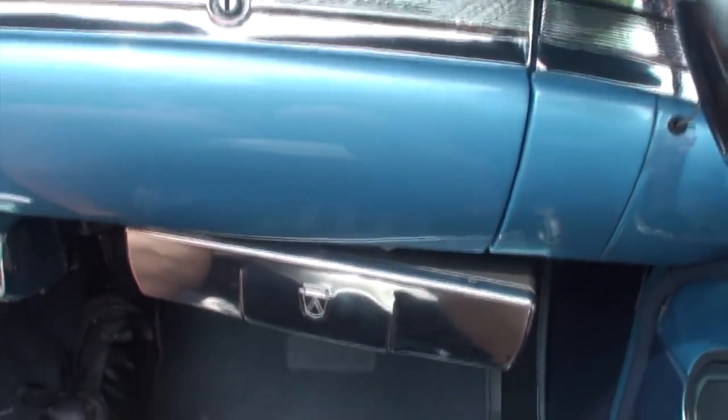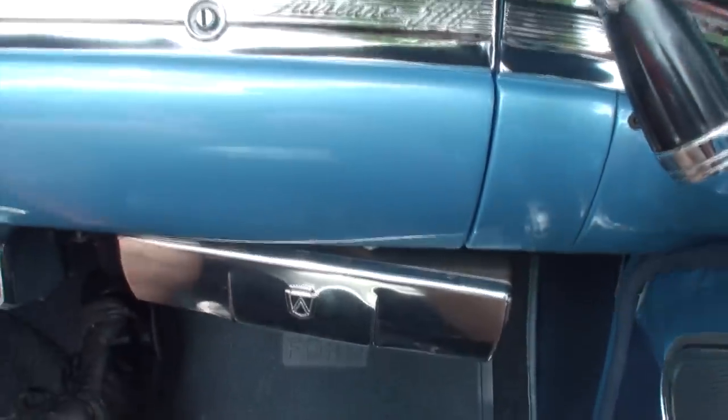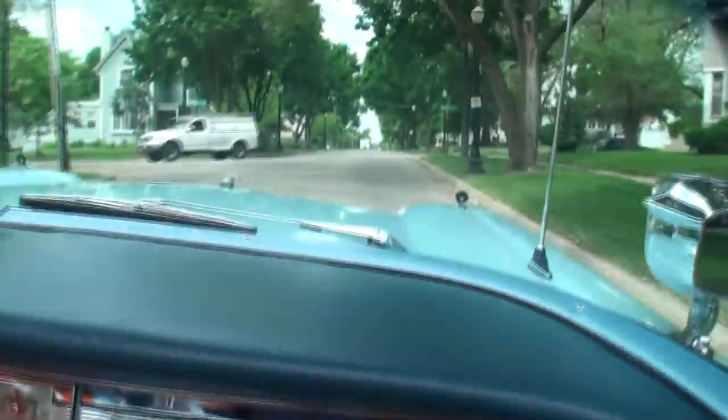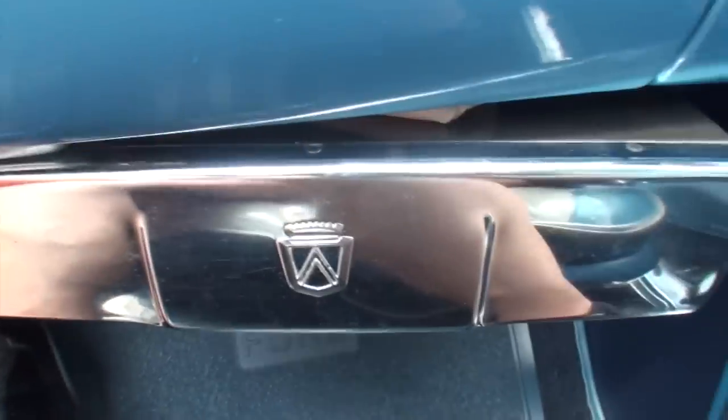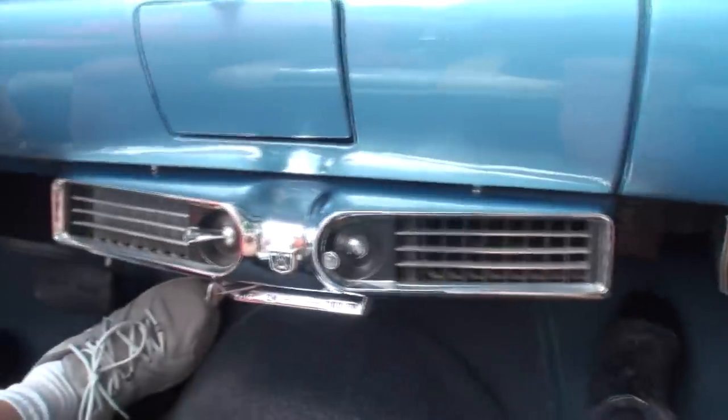Got it. Tell me about this tissue box. Okay, that is a factory original tissue box. And if you buy the reproduction, that Ford logo won't be embossed. It'll be glued to it. If it's embossed like that, that's an original one. Nobody makes it.